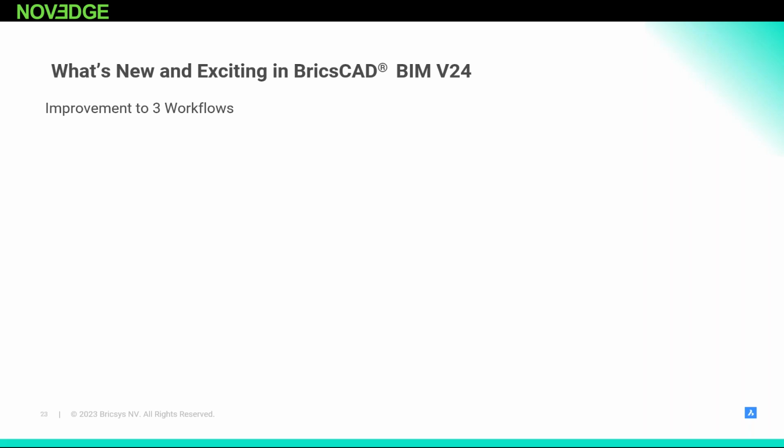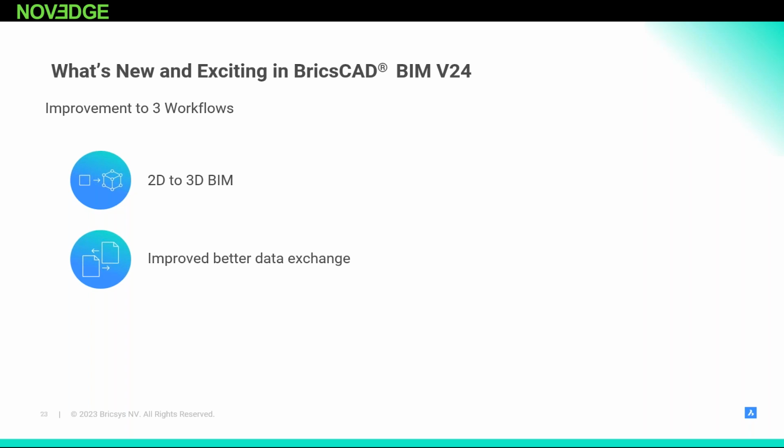What about BricsCAD BIM? Well, there are 3 workflows that we've improved on in V24. So it's easier to start in 2D and create a 3D BIM model with new and improved building tool sets for walls and floors and slabs, columns, and roofs. Even better data exchange with IFC and RVT.